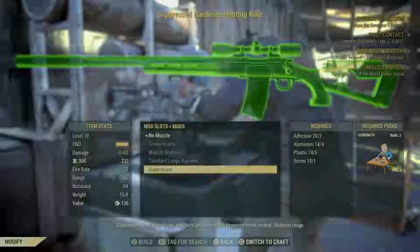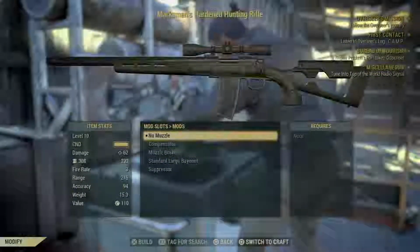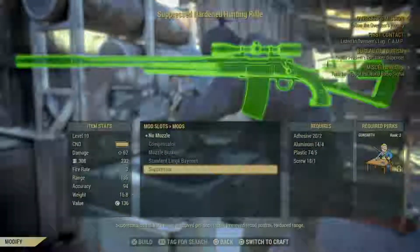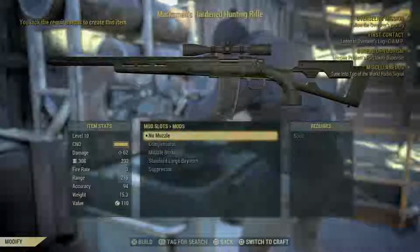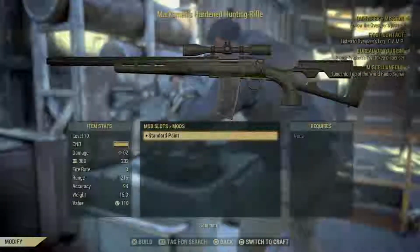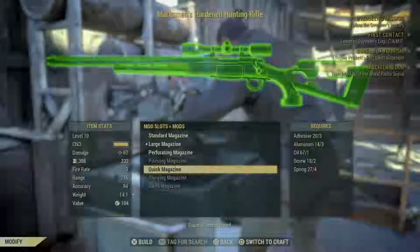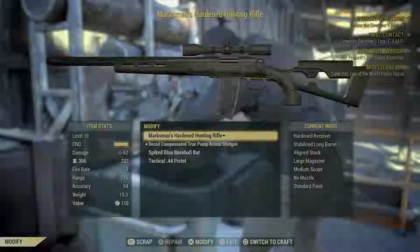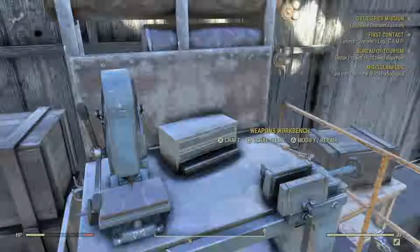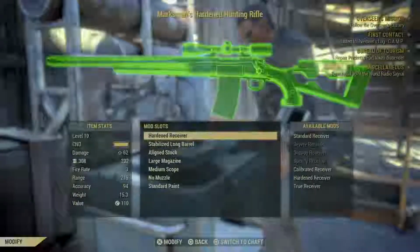Wait, did I tag it for search? I think I did already. Did I not tag it for search? Why did it suddenly go away? Did I? Hold on. Why did the tag for search thing gray out? Huh. Hold on. Let me just make sure I didn't do something here. Not really sure why the tag for search option went away. Let me just look at something.